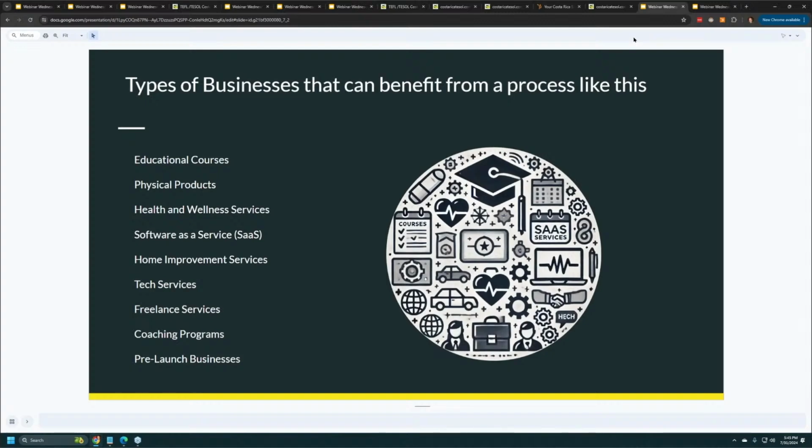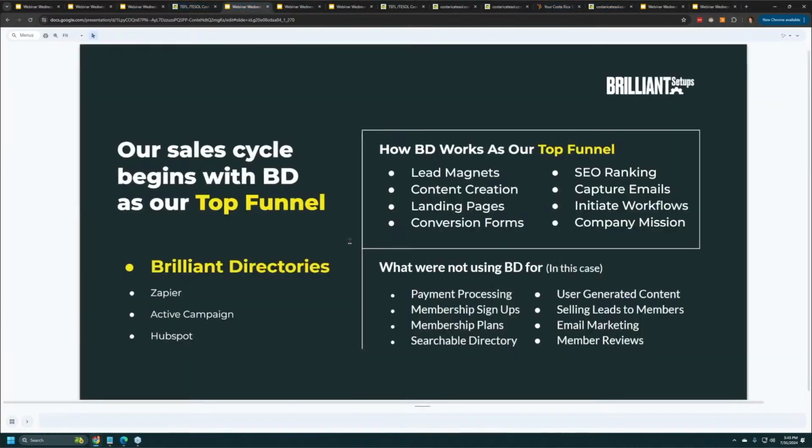And you're using ActiveCampaign for additional nurture emails, and HubSpot to track the progress of a lead that's come into your system, or a prospect, until they turn into a closed sale. So really interesting to see this type of use case. Totally not using it for what most people expect, like a membership or business directory website. So it's really refreshing to see how you're using this here.